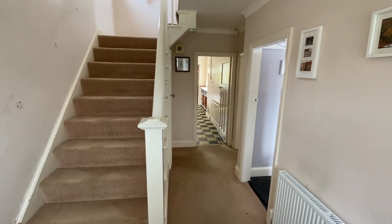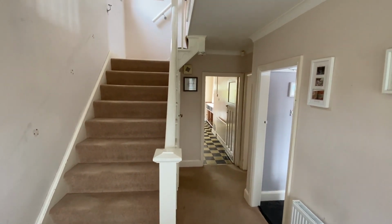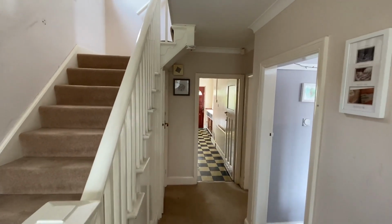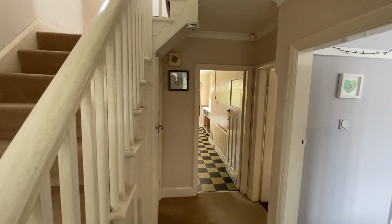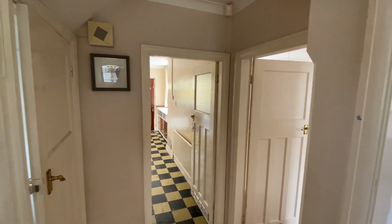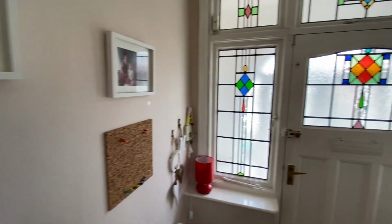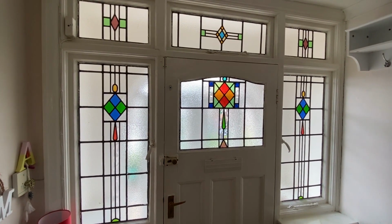And then just having a look around inside the property. So through the porch, we have the entrance hall where we have a staircase up to the first floor where we'll find all three bedrooms and also the family bathroom. There's a useful understairs storage cupboard. Door straight ahead takes us into the kitchen. Then have the door on the right into the dining room and the first door into the lounge. It's also worth noting just behind us, we have the main entrance door with the original feature stained leaded effect windows.